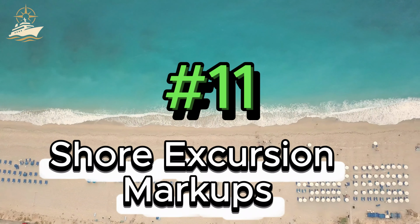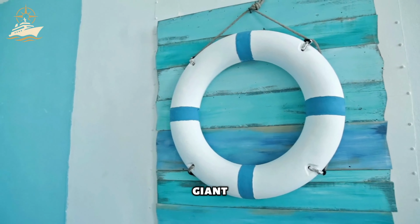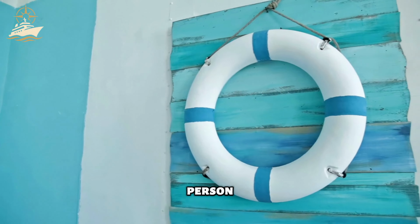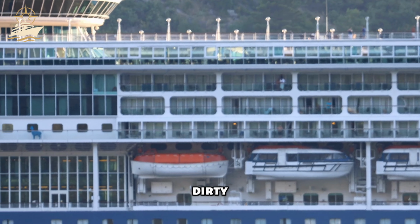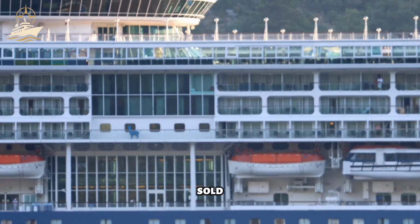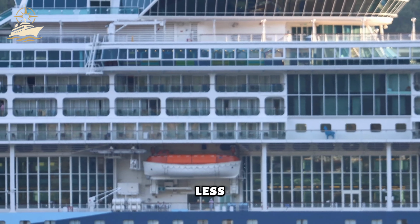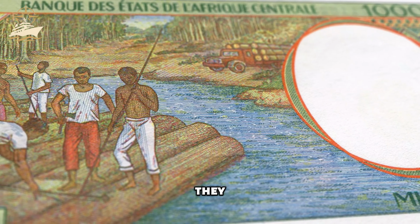Number 11. Shore excursion markups. You step off the ship in Nassau and see a giant sign. Snorkeling adventure, $89 per person, book on board. Sounds fun, right? But here's the dirty secret. The same excursion sold by local operators at the pier can cost 30 to 40% less. Royal Caribbean slaps a markup on nearly every tour they sell.